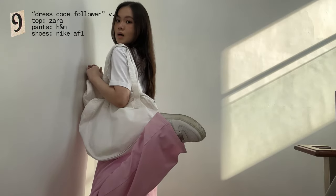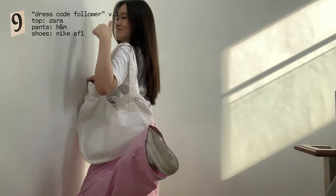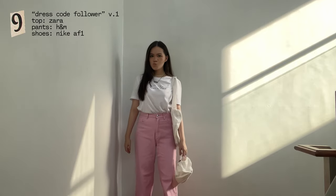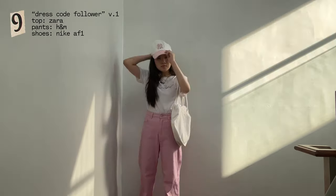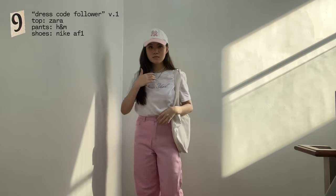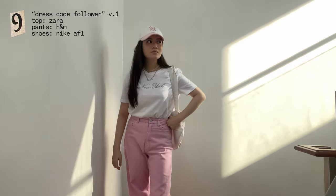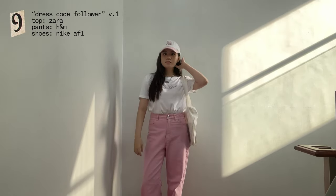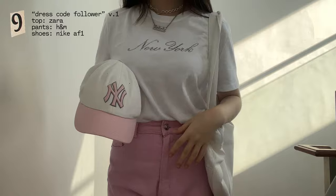So this is the outfit. Honestly, it's really basic, but you could spice it up by wearing a colored pair of jeans like I did in this video, and you can color coordinate to make it look like a put together look. Even if it is the most basic outfit combo, I feel like this outfit isn't obvious. Also, the cap and the shirt both say NY, not the obsession with New York.